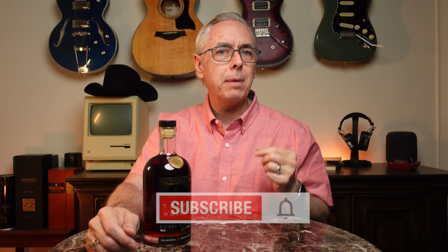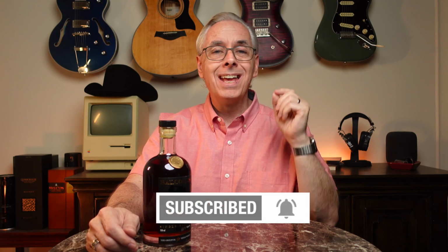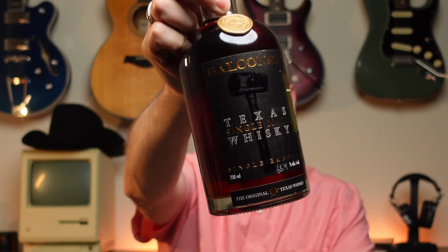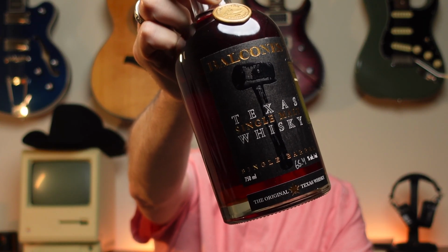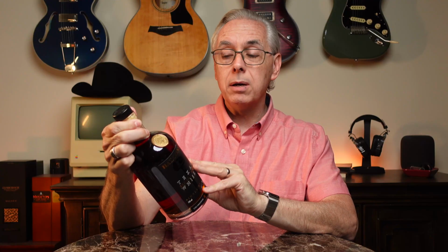My name's Kevin, and today I have a continuation of the American single malt trend that I started last time in my episode. That was from San Jose, that was 10th Street Distillery. This time it's from Waco, Texas, and this is Balcones Texas Single Malt. Now the bottle I have is a cask strength bottle from Craft Whiskey Club, but they also offer this bottle in cask strength version in the stores. So let me go ahead and get this poured, and we'll talk a little bit more about it.